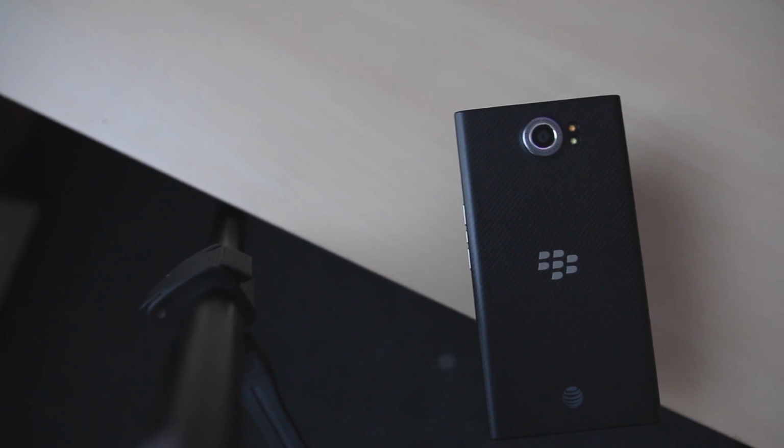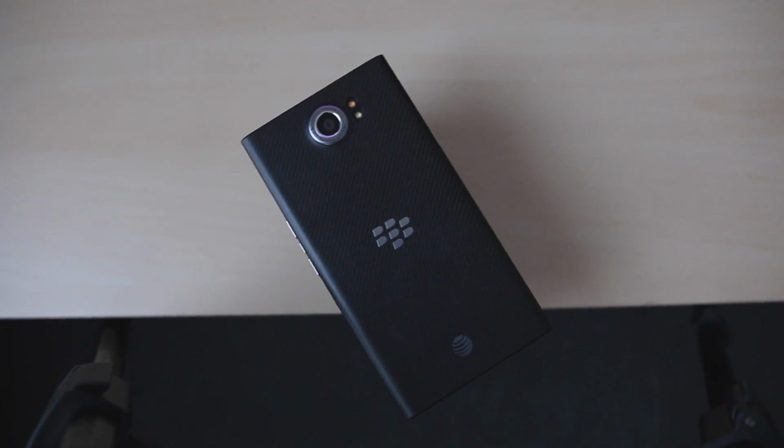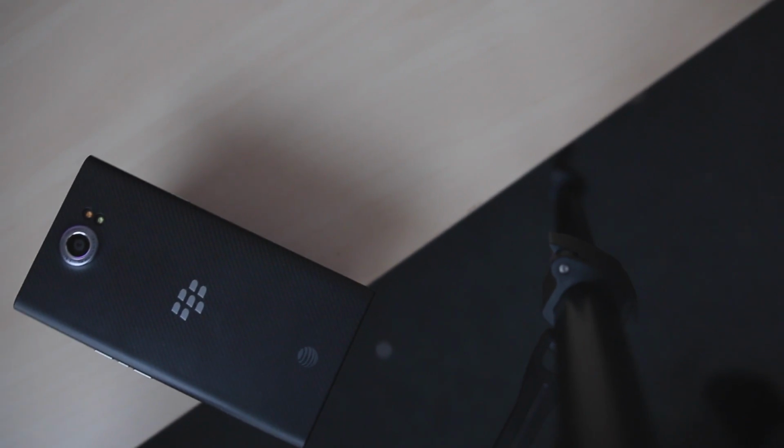Let's start with the back. The back has this really interesting carbon fiber-esque material. I actually really like it. A lot of people have asked me whether it's carbon fiber, people at my class and things like that, because it looks like carbon fiber, but it doesn't have the texture. In fact, it's actually a rather grippy texture. It feels really nice in the hand.